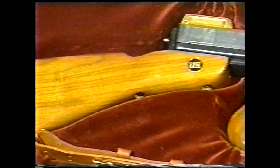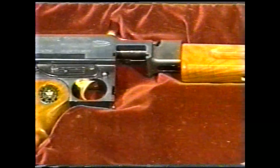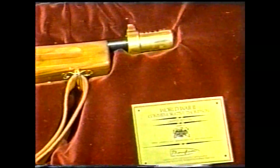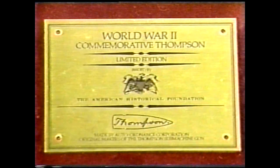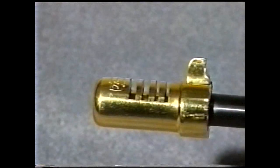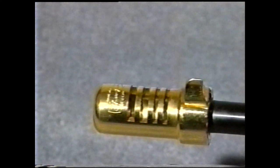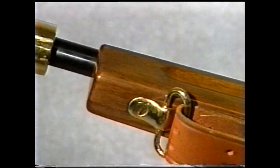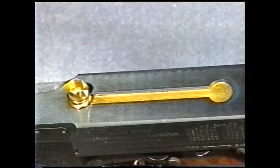Collectors of sporting arms have commemorative models to choose from, and this is a commemorative for the Thompson collector, a numeric full-auto World War II commemorative. This gun was a limited production model, and only 750 guns were manufactured. The compensator is gold-plated and marked with the Thompson logo. The sling swivels are also plated, as is the actuator assembly.